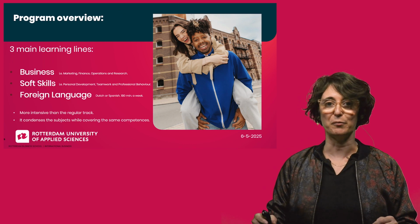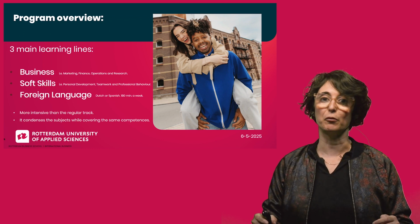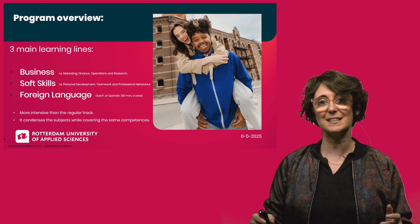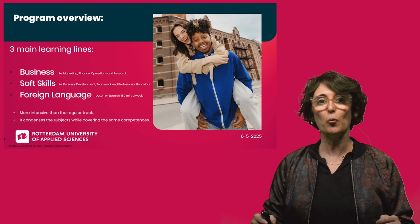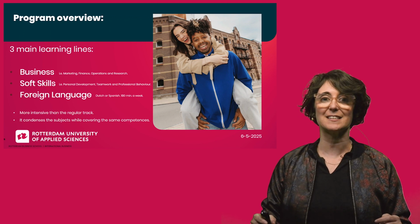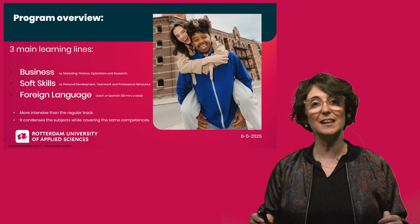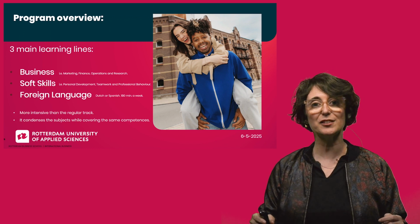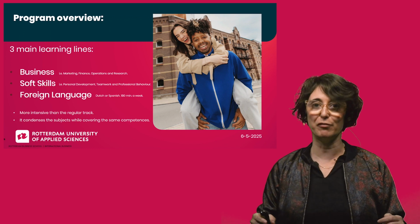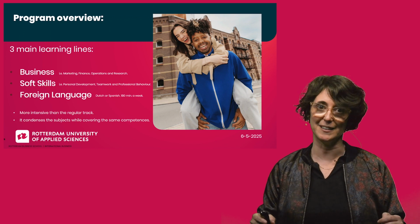About our program overview. Fast Track is more intensive than the regular track, as you study Fast Track for 3 years instead of 4. It condenses the subjects while still covering the same competencies. We also follow 3 main learning lines. The business line with subjects such as marketing, finance, operations, and research. The soft skills line with subjects such as personal development, teamwork, and professional behavior. And also a foreign language, depending on your background. You can choose between Dutch or Spanish.